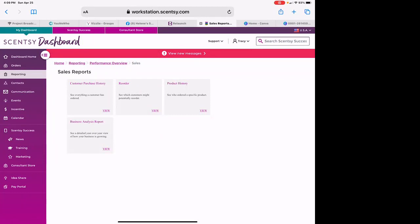Same is true with the new Princess wall fan. If they ordered Cinderella, if they ever ordered anything around the princesses, then I want to contact them and let them know about the new products that we have that are similar. And you will find that information under the product history. You can simply view it and run your reports.